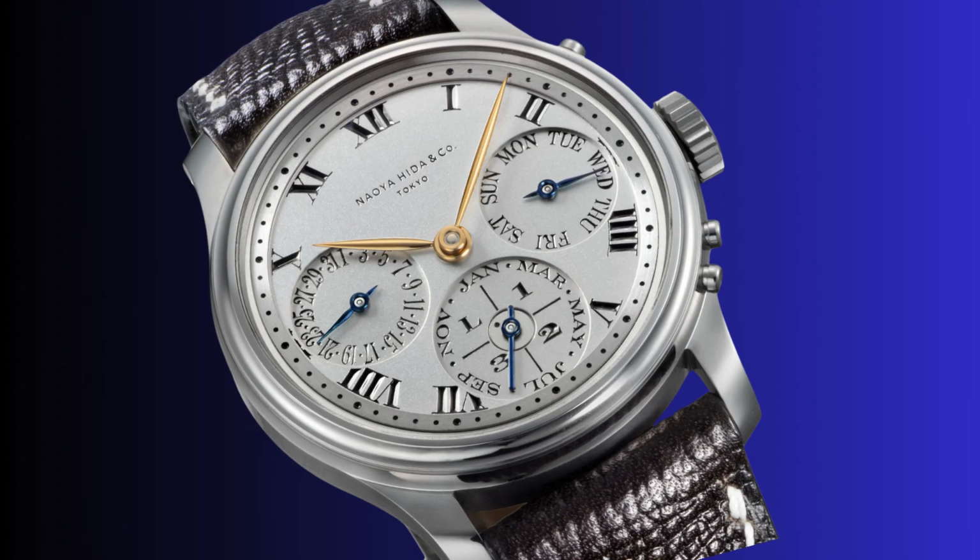Okay, let's zoom in a bit. The case is 37 millimeters in diameter, 11.5 thick. That sounds pretty classic, very wearable. Oh, absolutely. Very much in that classic sweet spot. And the material, 904L stainless steel, that's interesting too. Why is that significant? Well, it's not your standard steel. It's known for being tougher, more corrosion resistant, and it takes a really nice polish. You see that on the bezel, it's polished, concave. Contrasting with the brushed case sides. Exactly. It just adds that little bit of refinement.